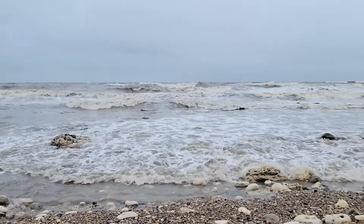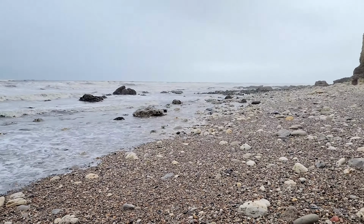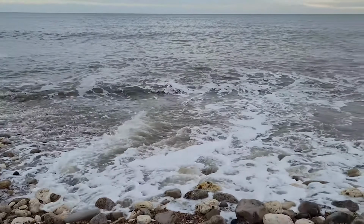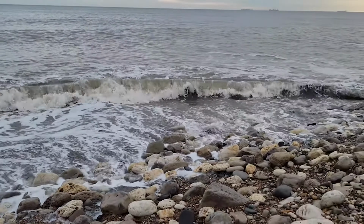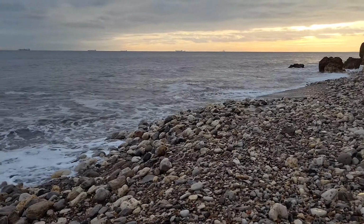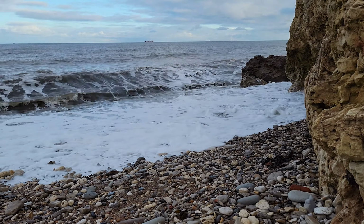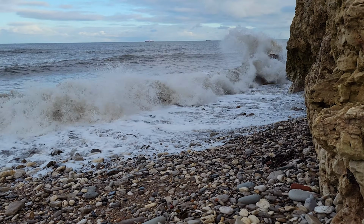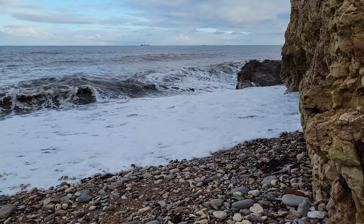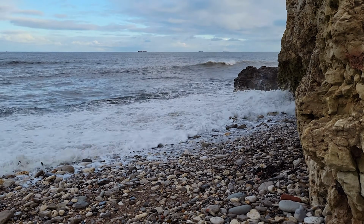You need to be aware that the tides come in really fast here, so don't get caught in one of the caves while the tide rushes in. That's the cave I was searching in when the water suddenly came crashing into the mouth. Luckily, I was able to scramble out in between waves.